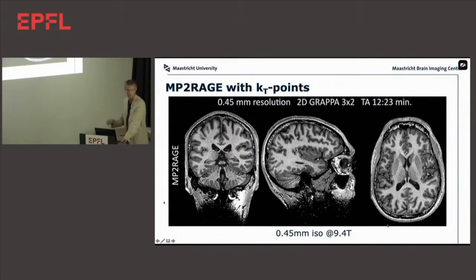Again, MP2RAGE, which, by the way, comes from Lausanne, I should say that. Here's my guest, who came up with this, and it's basically the stock sequence that everybody uses now. So that's been a super important contribution. I should just mention that, I feel.